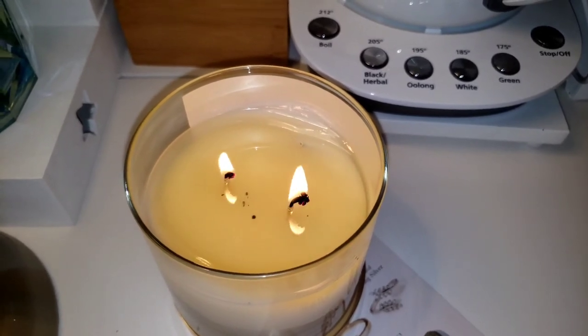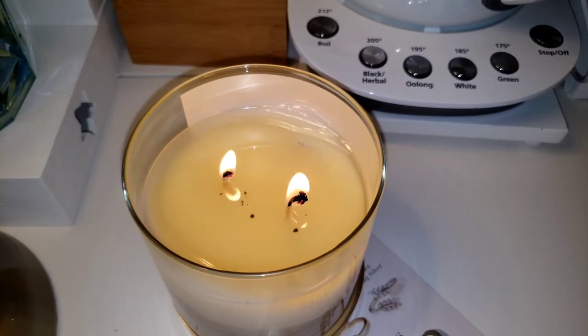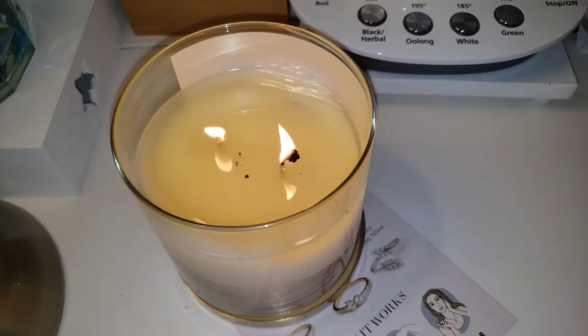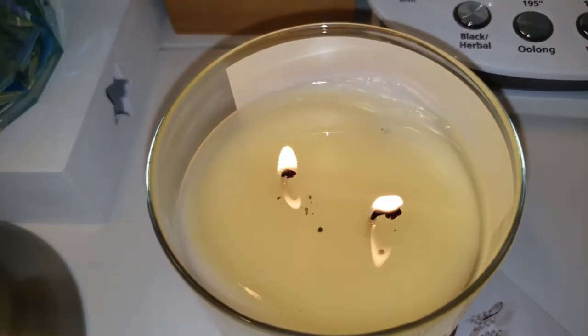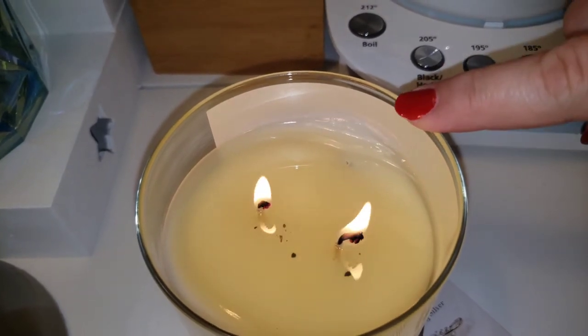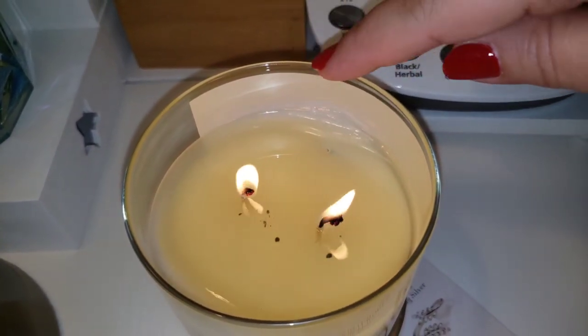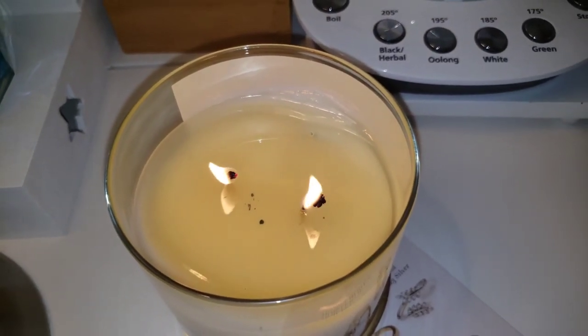It's pretty warm in our room. It's actually, one of our cats isn't feeling well. So we don't have the air or anything like that on, but as you can see, we do have a treasure poking out. It is kind of in the tunneled area. So I'm going to continue to burn. Hopefully I can get it out tonight.